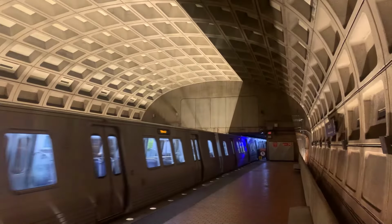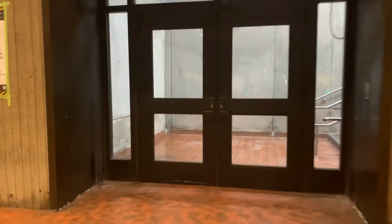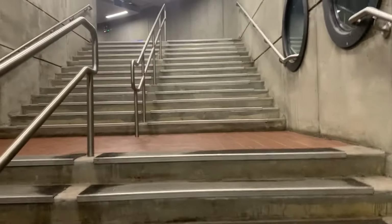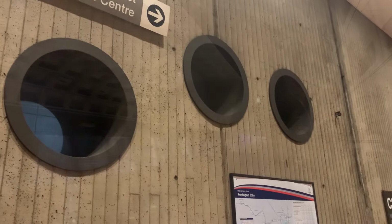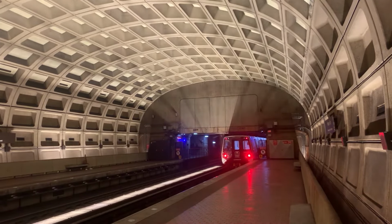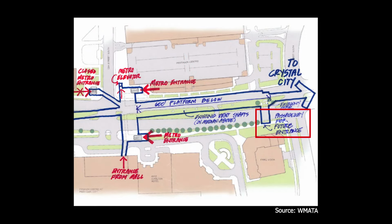At our next station, Pentagon City, you'll find two unique entrances, one leading to the Fashion Center at Pentagon City, and an entrance leading to offices on the eastern side of South Hayes Street, unique with its own interesting porthole architecture. And here's one more secret. Come down to the southern end of the platforms to find knockout panels, provisions for another mezzanine and another exit for this station.